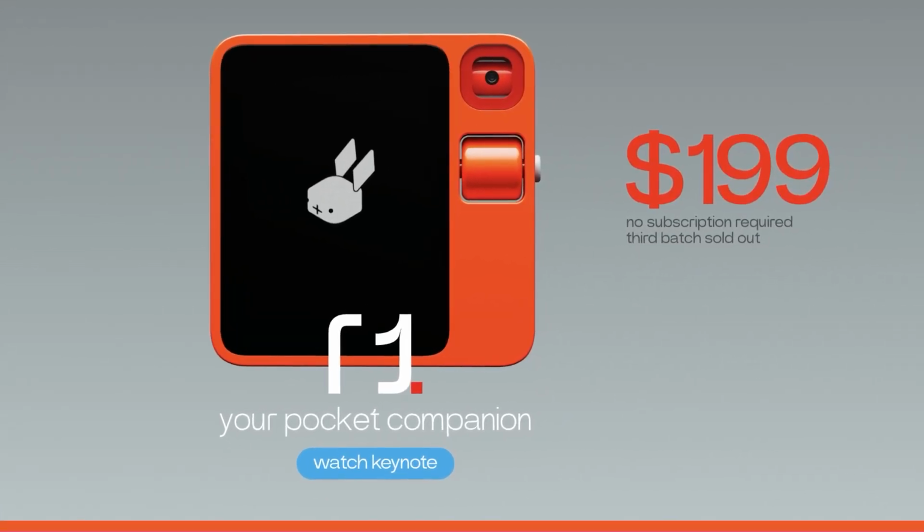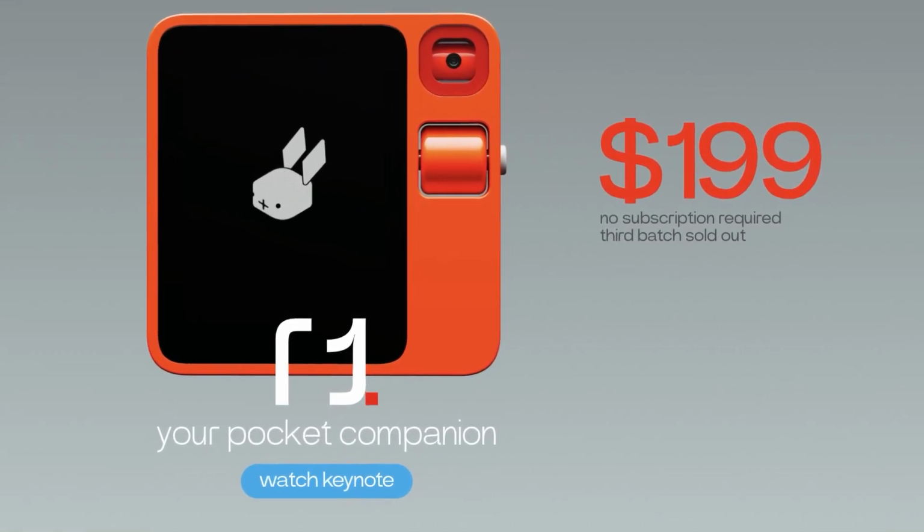I just think this is the precursor to a lot of things like this that we are going to be seeing. And it's cool to see them use CES to kind of open the door for it.